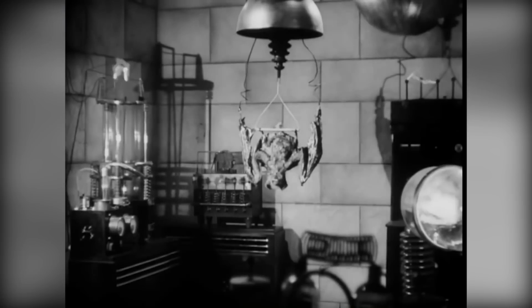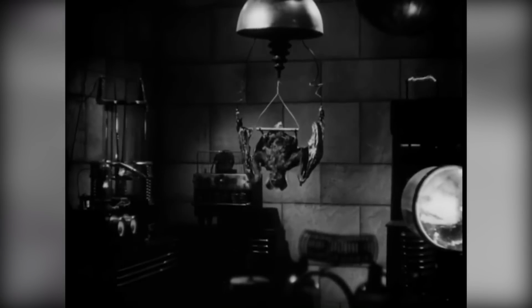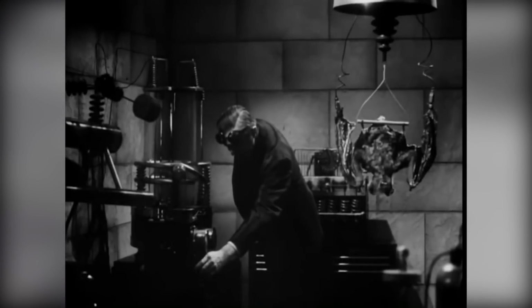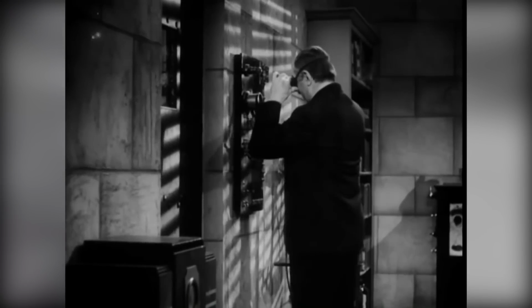Even when the film is clearly wasting the viewer's time, there's a scene early on when Lugosi is experimenting on the devil bat and he stops in the middle of it to adjust a knob, then starts it up again. It's a pointless little moment, but it's there to pad out the runtime.